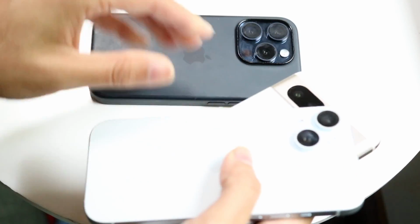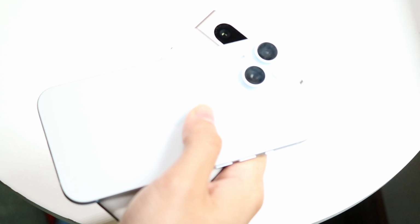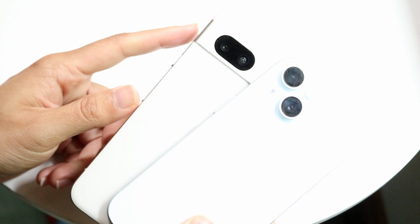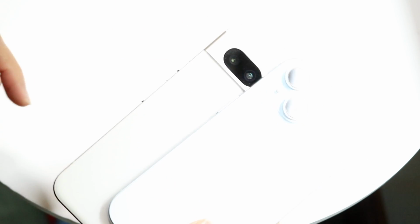Now, in terms of the cameras, you're getting a dual camera setup on the backside of both these phones, which I think is very good. So, you're getting a very solid experience. You're getting 4K at 60 on the back of both of them. However, a big thing to keep in mind is that the Pixel 8a can only do 4K at 30 on the front. So, almost the same resolutions, but the iPhone 15 has more resolutions it can film in, technically speaking.